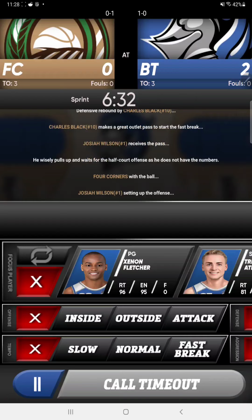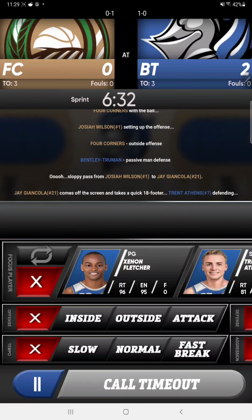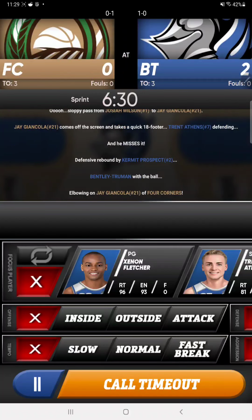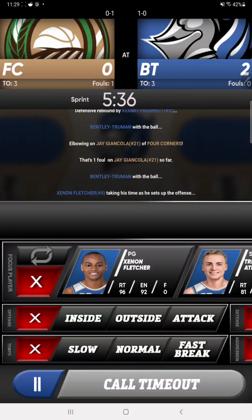Josiah didn't have the numbers, made a good decision, and he pulled up. Four corners is really comfortable running a fast pace, both fast breaks and full court press. You can only run full court press and half court traps off of made baskets, so that's why you'll only see it in those situations. Looks like we have a bit of a low scoring game. Obviously, we're 2 minutes in. It's 2-0.